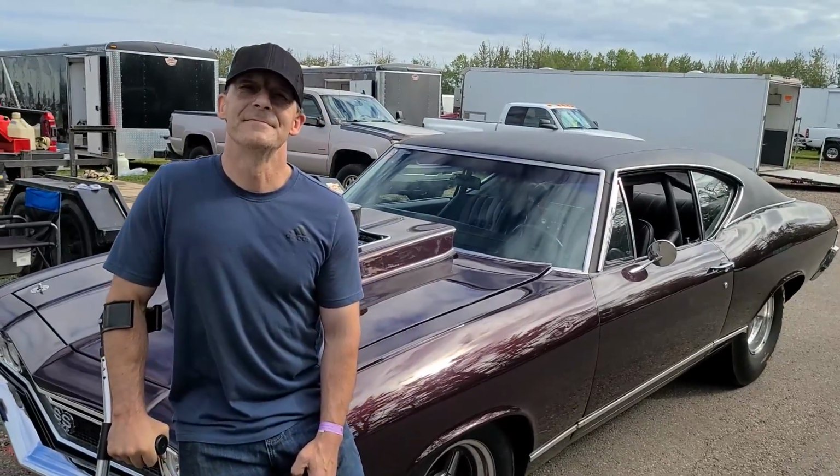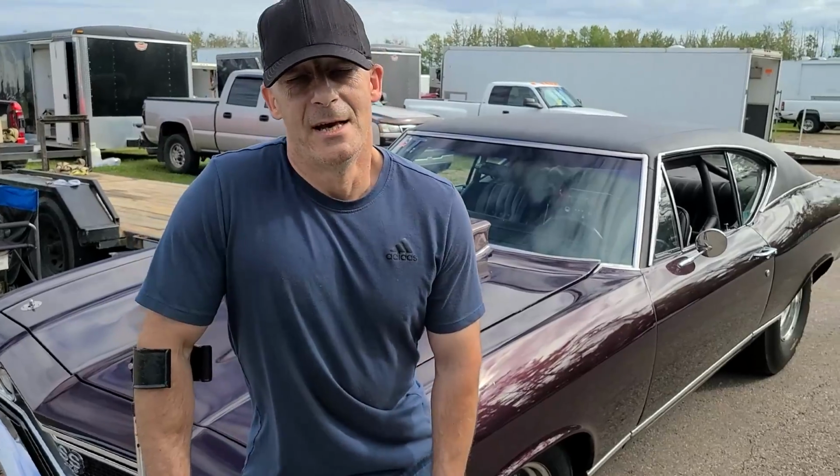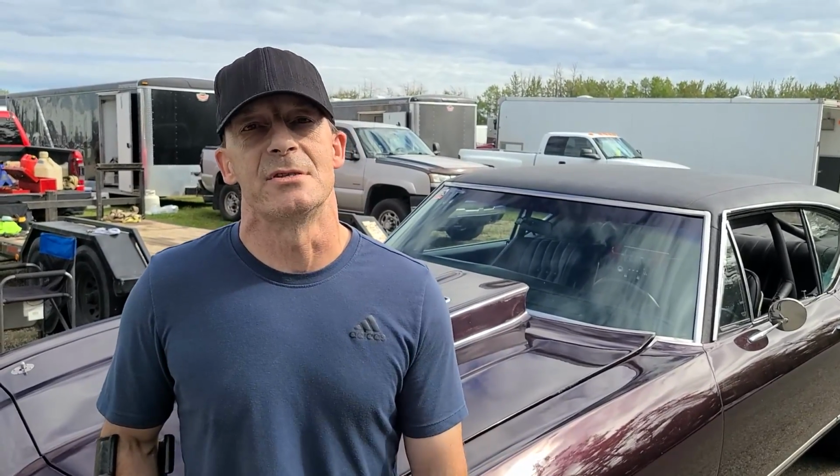Scottie, we're back at the track. Last year was pretty good, but you've made some changes this year. So what have you done? I changed the camshaft because last year's cam was way too much ring pressure. Didn't realize that. So changed the sticks, a little bit bigger lift, but it's more spring friendly.